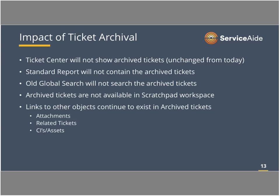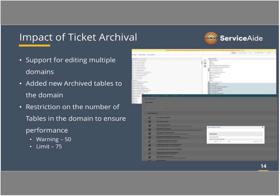It still looks and feels exactly like a regular ticket. There'll be an icon that indicates it's archived. And the only action you can take on that ticket is to copy it to new. You can't use any of the other out-of-the-box actions or any actions you created based on the ticket. Okay.